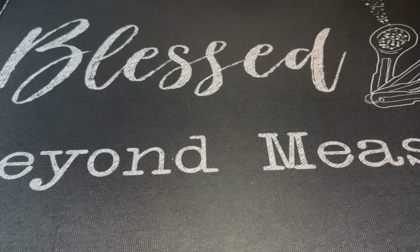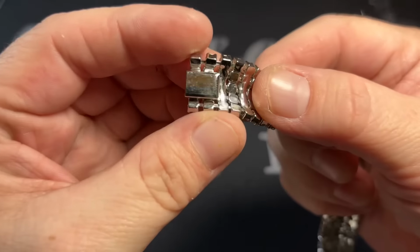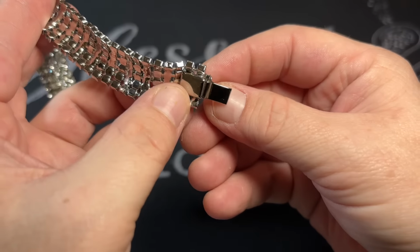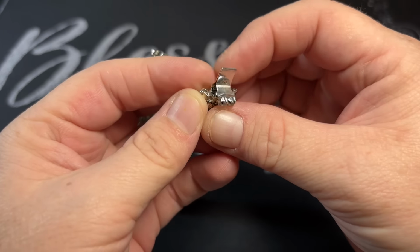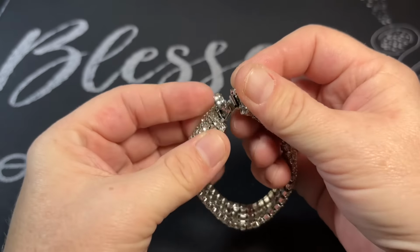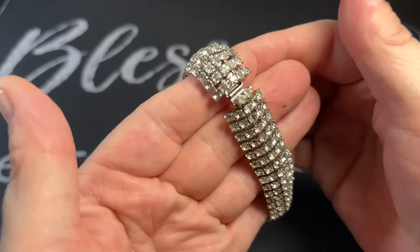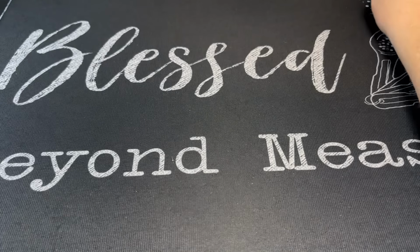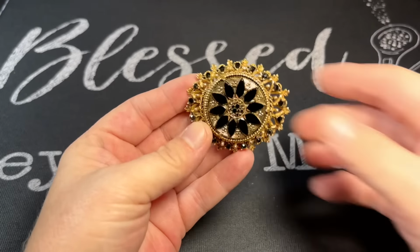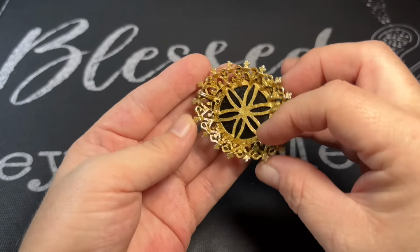So, beautiful necklace. Yummy. Beautiful, beautiful, beautiful. Ooh, I love that closure. So this doesn't appear to be signed, but that is A-OK. Look at that. That's stunning. Ooh, this says Florenza. Ooh, and it spins. I don't know if it's supposed to on purpose.